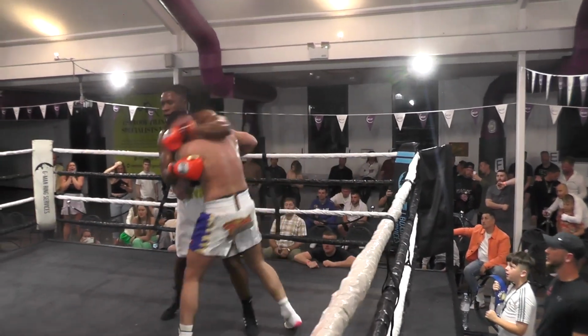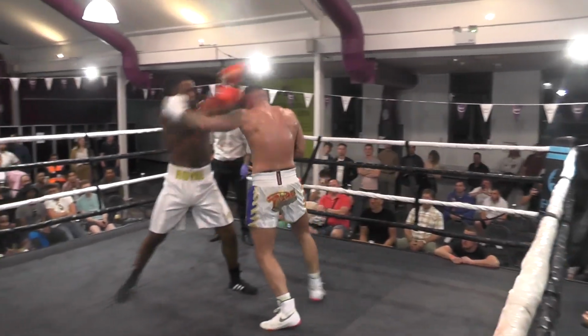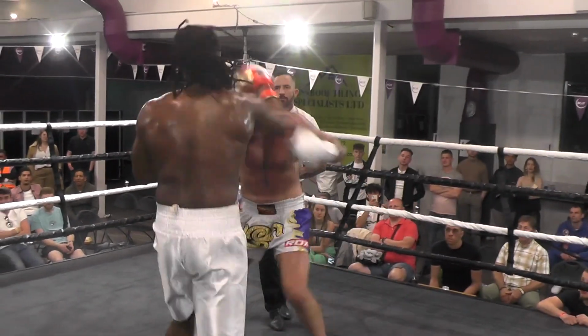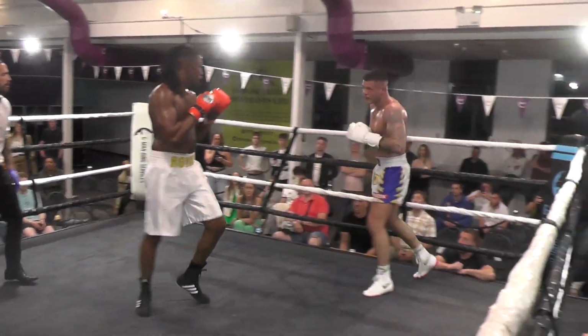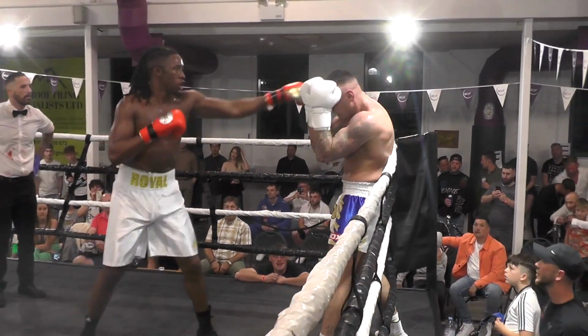Perkins looks to respond. They've picked up the pace consistently throughout this bout, but this time Kuzmins, you can see he's got a new lease of life as he pushes forward. Perkins looks for the left and right, the right over the top from Kuzmins. Bobbing and weaving again. Looking to fire back as Perkins stays in the centre, throws the left and right.